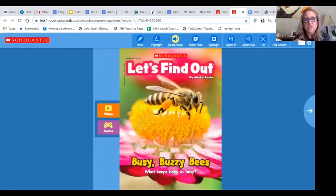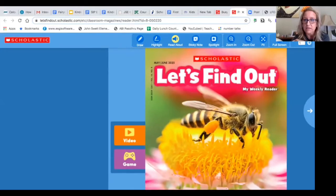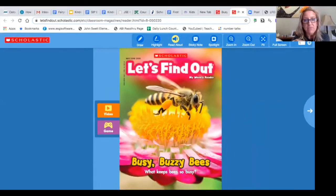Perfect. So this one does have this read aloud feature right here. With that read aloud feature, it can read to you as you're going through the magazine. So I'm going to show you how to use that as well. It also has a zoom in and zoom out if you wanted to see something bigger or put it farther away. And it has the links to the videos and to a game. Each magazine also has a game that goes with it. So we'll play the game at the end. But we're going to start by playing the video that goes with it.